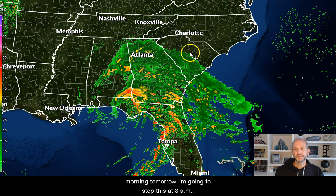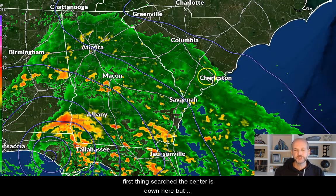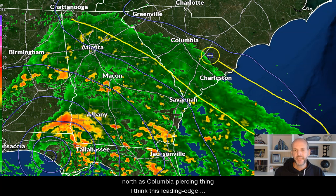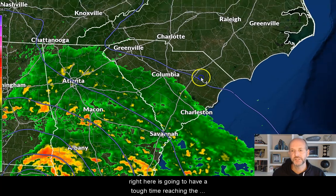Okay, this is 8 a.m. Saturday morning. So first things first, the center is down here, but there's a big shield of rain to the north. Could make it as far north as Columbia. But here's the thing. I think this leading edge right here is going to have a tough time reaching the surface. I think you're going to have to be in this band before it actually starts to reach the ground.